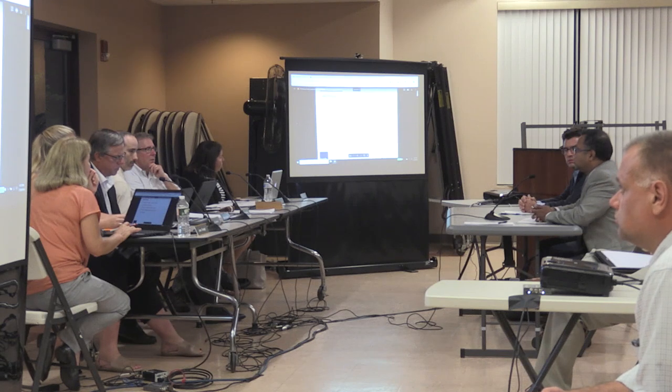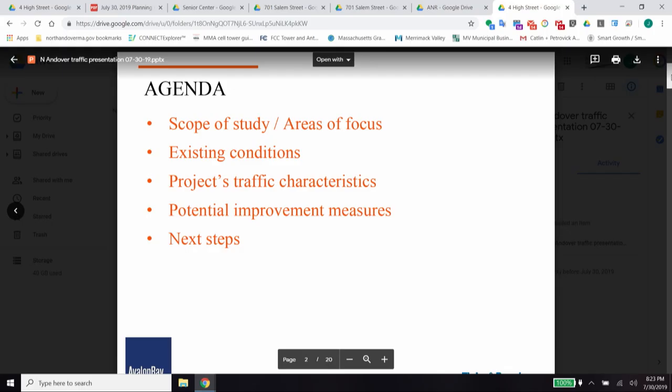To set the expectations for the presentation tonight, I'll go over the scope of the study, how we came up with the scope of the analysis and the study that we put together for this project. Then a relatively in-depth discussion of what's out there today: how the transportation network, the roadways, the traffic, pedestrians, and transit are functioning today. And then I'll talk about project-specific traffic characteristics. What does this project bring on top of what's out there today? After that, I'll talk about some areas that we have identified as part of this study that could benefit from some improvements. Again, that's an ongoing discussion with town staff and with the boards, but initially as part of the study, as is typically required, we do come up with some recommendations that can be considered further as we go through the process. Then I'll wrap up with a summary of next steps.